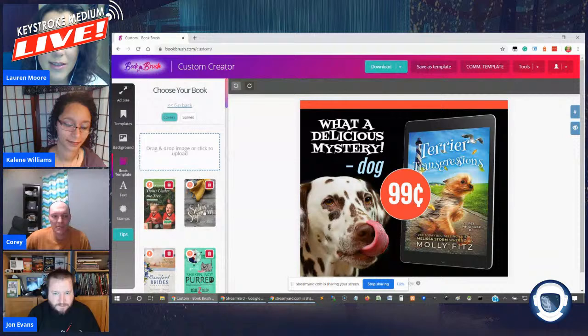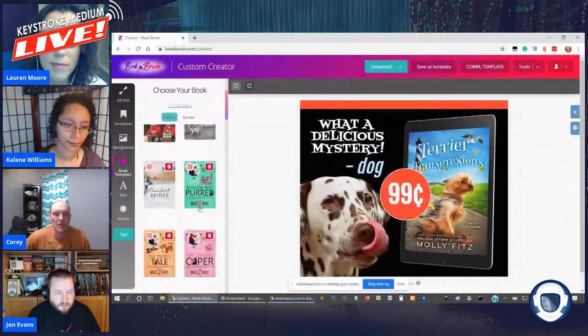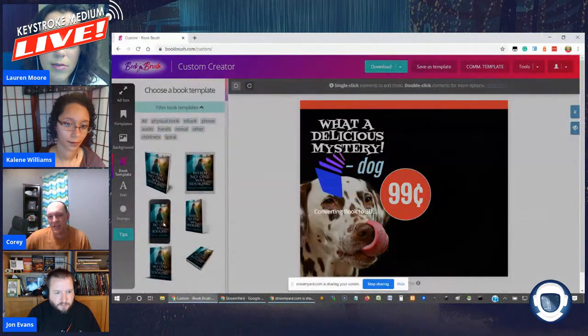And like John was saying earlier, you can upload all your books. If you upload your books, they stay in your account right here for you, or you can upload them as you go. But let's say you want this one, then this is your book. Give it a second. In the background, it's creating that 3D book for you again with your cover in it.